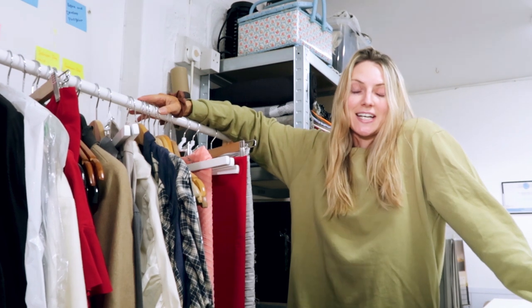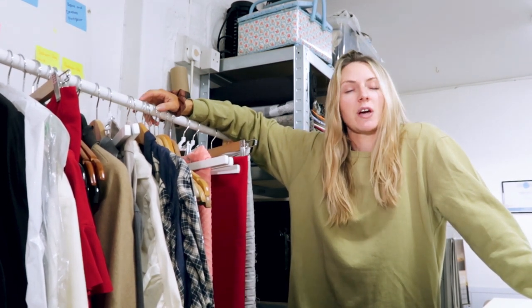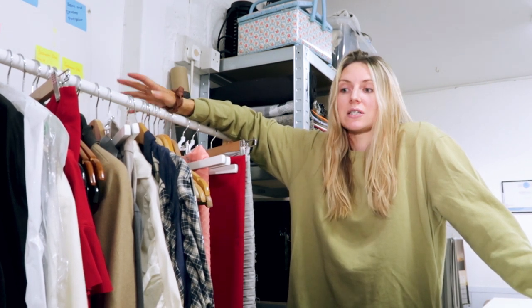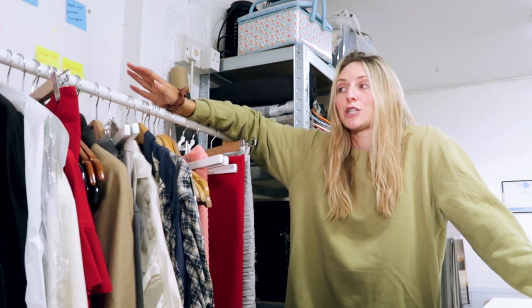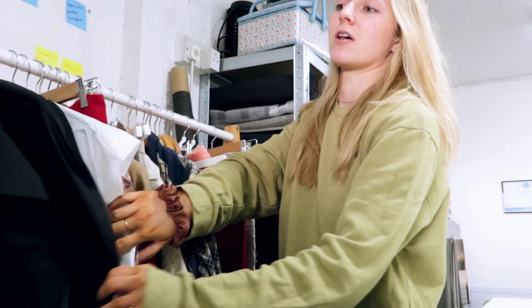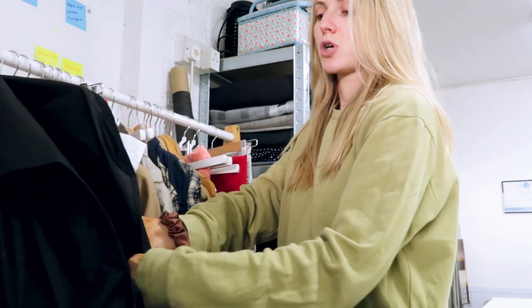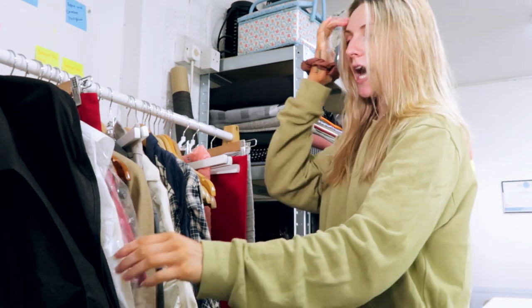So this rail here is my to-do rail. It's a mismatch, mix match, I've never really been good with sayings, of odd jobs and toiles and garments and just things that I need to look at on a daily basis to remind me to get done. The first thing on this rail is a black garment bag full of other garment bags. It's also covered in cobwebs and I really, really need to get over my spider phobia pretty quickly in this studio because they spring out of everywhere.